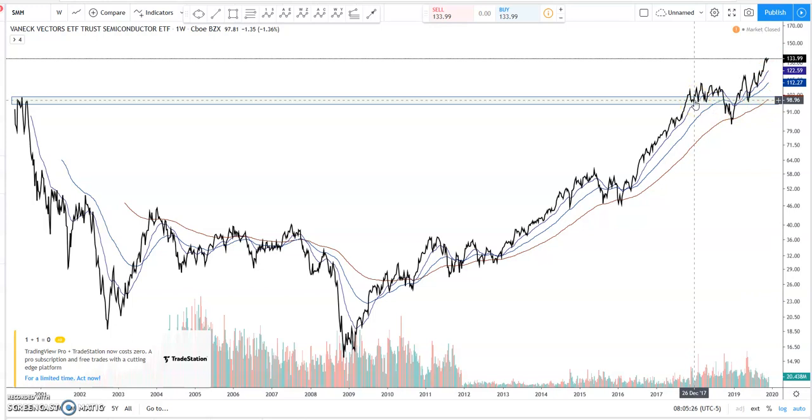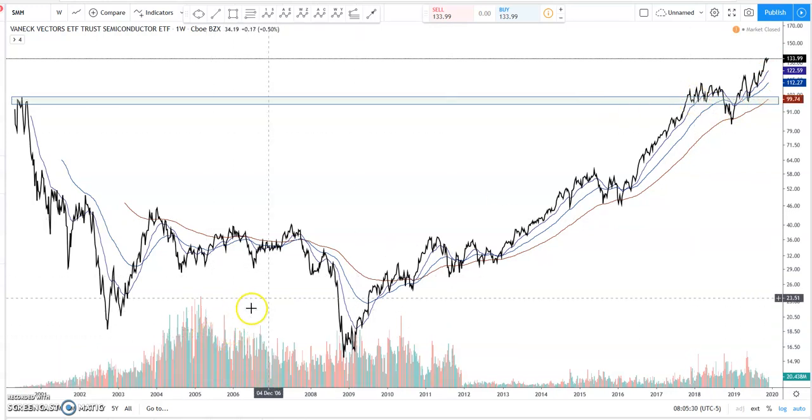Semiconductors are in everything we do within our life. From our houses to our cars to smartphones, computers, everything we do. So if they're leading the market higher, I think that bodes well for the economy. I think that bodes well for the stock market as a whole.